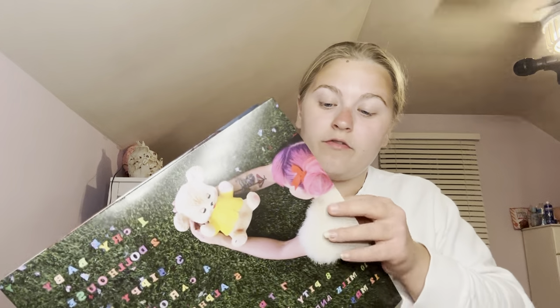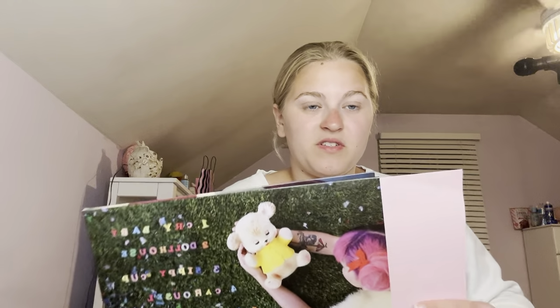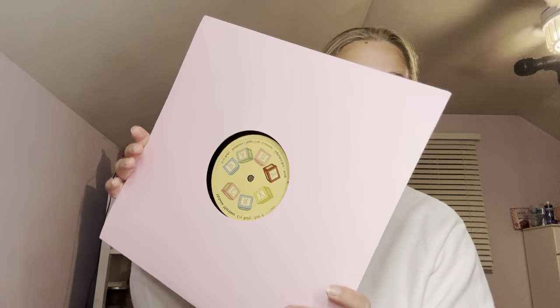So now the only thing I have left to show you is the actual vinyl for Crybaby itself. So it has its own little pocket here. It has its own little sleeve. I think that's what they call it. This one got bent a little bit too, which I'm kind of sad about. But this is the cute little pink thing. That's it.